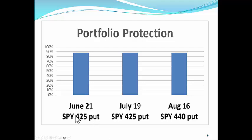And notice that these puts, the June and July puts, are at 425. The August puts are at 440. So as the market rises, we bring our put protection up, and we might want to see a 440 September put, because out here we expect some kind of decline in the market. Now this is just purely guessing, but we kind of expect maybe a little bit of a correction, then a rally during the summer. Then, of course, we come into September and October, which is usually a weak period. But we have this thing called a presidential election coming up in November. So the market is just saying, okay, what do we do here?